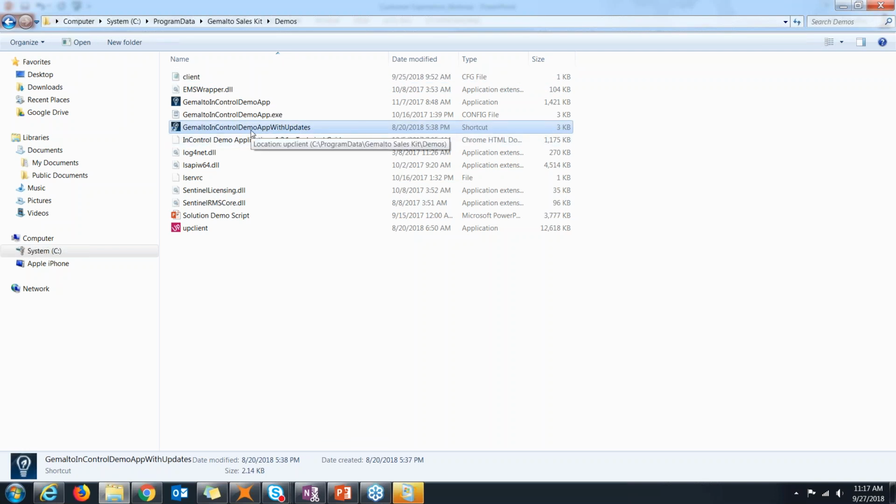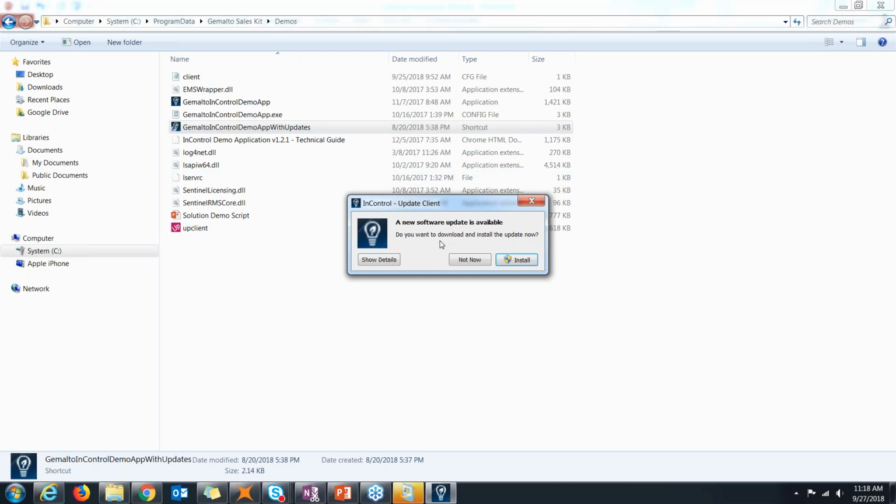This shortcut essentially invokes the out-of-the-box client, upclient.exe, and then it transfers the function over to the actual executable file. This is really just a shortcut to upclient. So let me run this now. All this is doing is running the same thing, and bingo. Now my In Control application suddenly has become update aware. I haven't made any code changes, and now it's suddenly update aware.